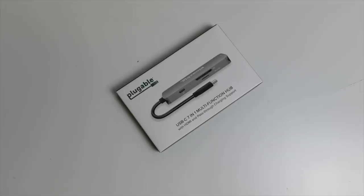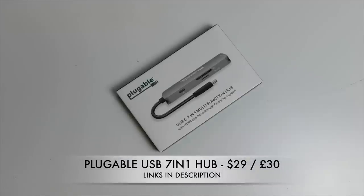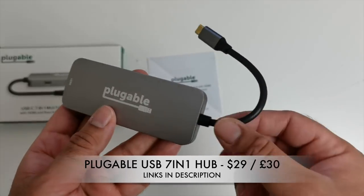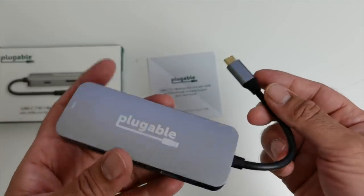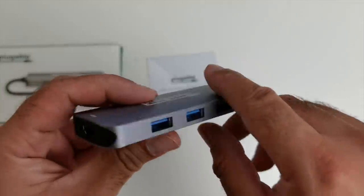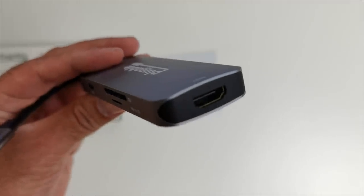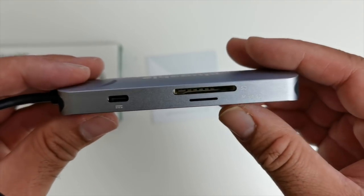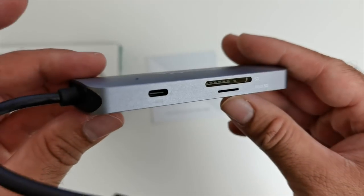So while we're in the mood of looking at USB-C hubs, here is another one. This is a brand new one called Plugable. This is a 7-in-1 multifunctional USB-C hub. You've got a fixed USB-C cable coming out of it. You've got three USB 3 ports on one side, an HDMI output supporting 4K at 60 Hz. You've got full-size SD, micro SD card slot, and a USB Type-C port.